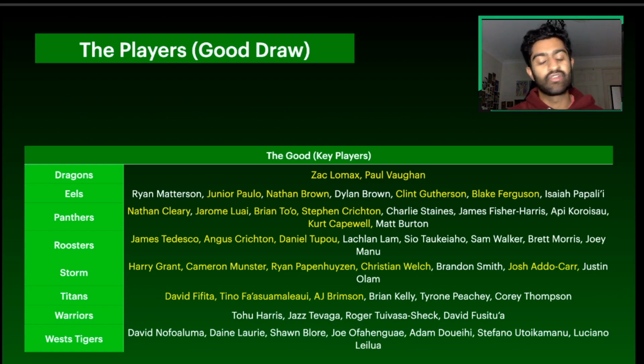Other guys I've got here like Kurt Capewell, Matt Burton, Api Koroisau if he does come back, and James Fisher-Harris, all very relevant players to have. Maybe the forwards less so with the easy draw coming up. Probably someone else I could consider is Dylan Edwards, but he's currently out injured, so I hadn't got him on the list. But if he does come back, he'll come back in the middle of this good run for the Panthers.